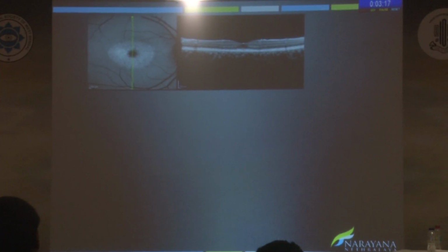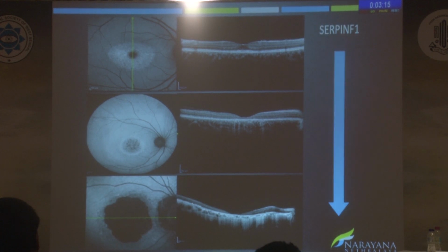So this is the autofluorescence and corresponding OCT across 3 generations with increasing grade of severity. Next time if any of you come across a similar gene, you know the prognosis and course of the disease. How to prevent this progression, I'll come to that in the therapeutic aspect.